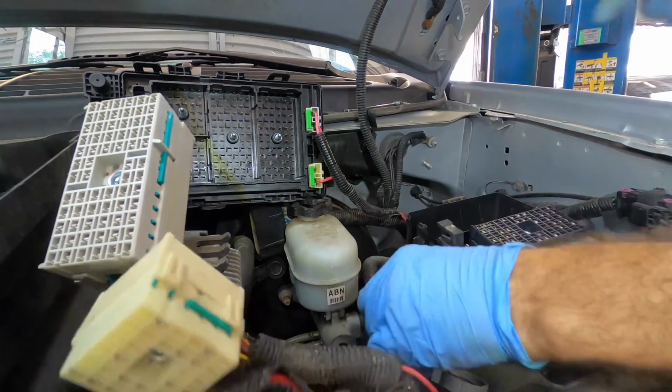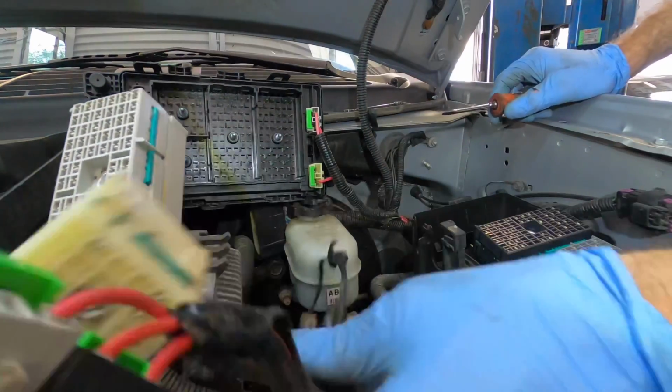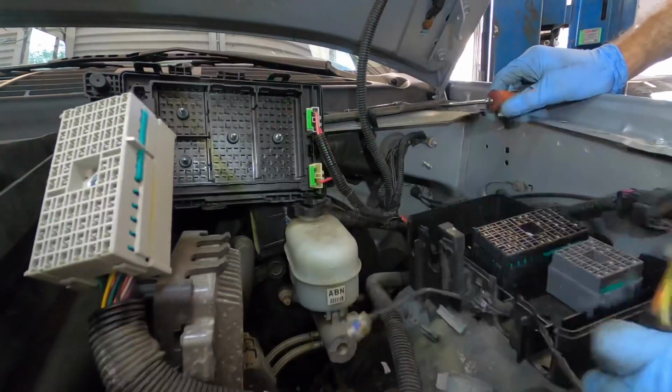Let's see, here's a wire that's in the way. This goes to the brake fluid sensor. Pull that out of there.